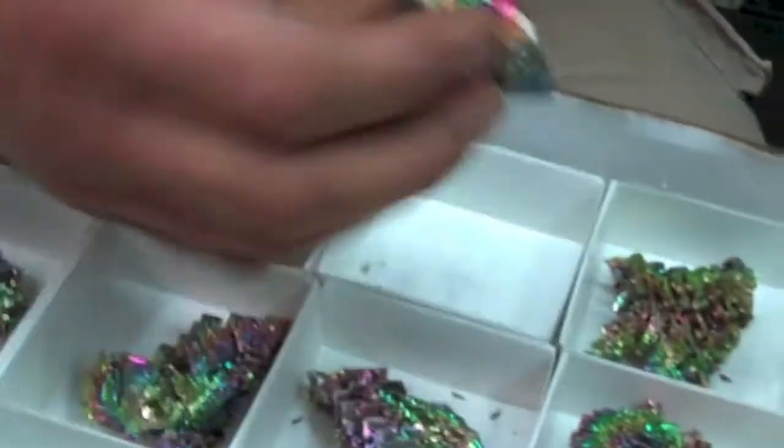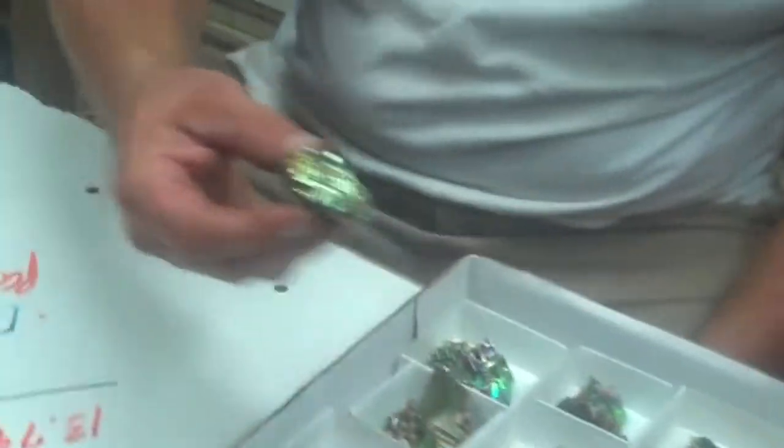Okay. We always hear about bismuth and how it links to potential time travel or time manipulation. Can you give us any insight on that? Time travel. All right.